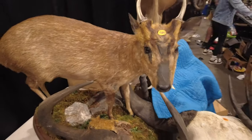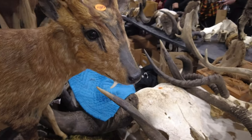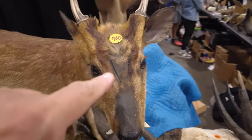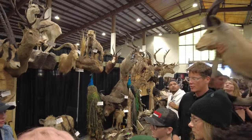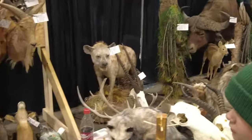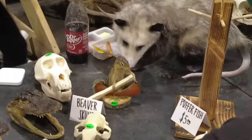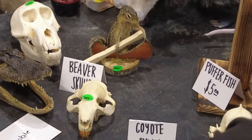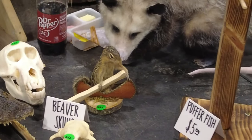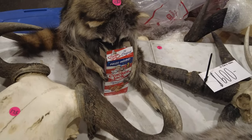A muntjac. First of all, not only are they known for having those vampire-style teeth right there, but the slits right here on the very top of their head are scent gland openings. And then there's an adult hyena right over there as well. I was actually contemplating getting that little chipmunk with a paddle on a canoe. Look how cute that guy is. That one is my spirit animal, raccoon going into a box of Cracker Jacks.